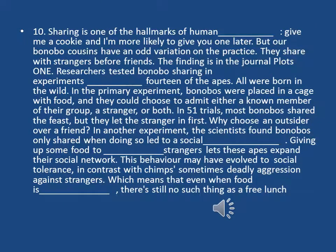Sharing is one of the hallmarks of human behavior. Give me a cookie and I'm more likely to give you one later. But our bonobo cousins have an odd variation on the practice. They share with strangers before friends. The findings are in the journal PLOS ONE.